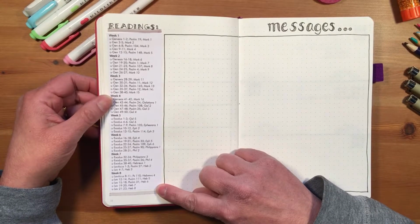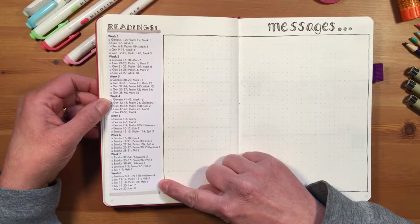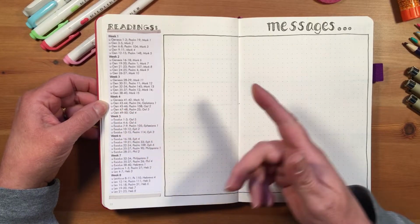However, I didn't start on time. So I had to list 8 weeks in February so I can catch up. So here's the list of the readings that I can check off. It was just a printout that they had.